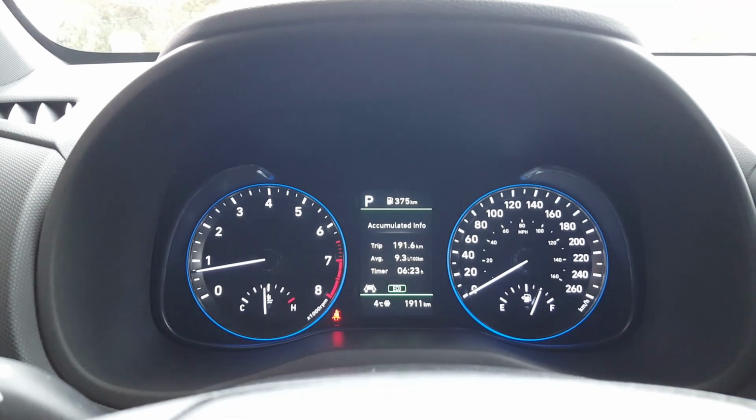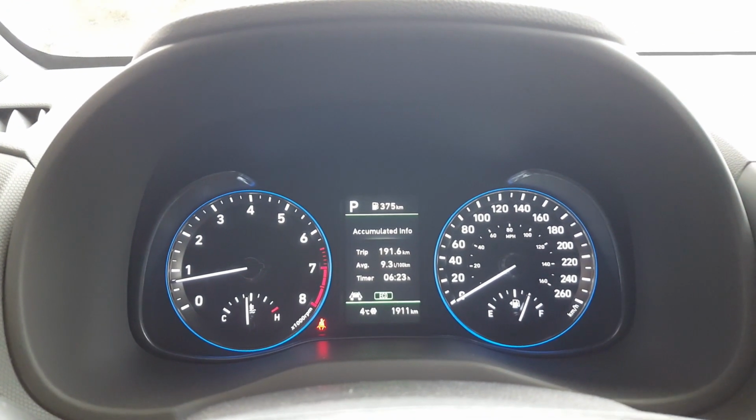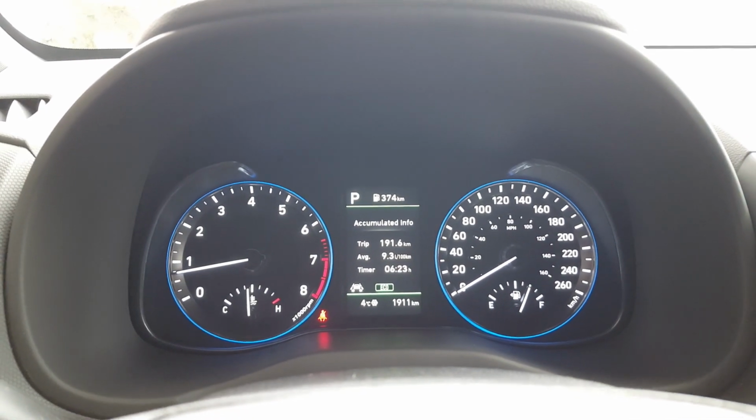You'll notice that we're at the fuel station right now, and we're going to fill it back up, and based on that we'll do some calculations to get a better idea of how much you can actually expect to spend on a full tank of fuel, as well as your actual fuel economy based on my driving.